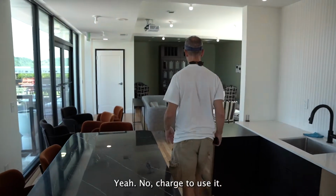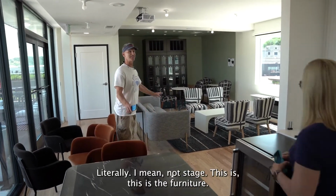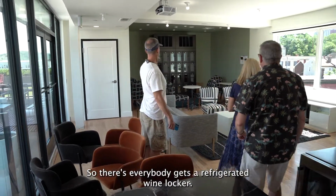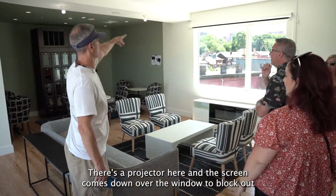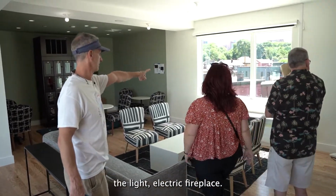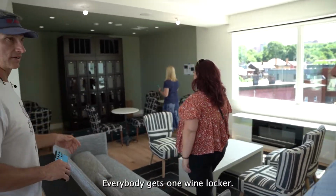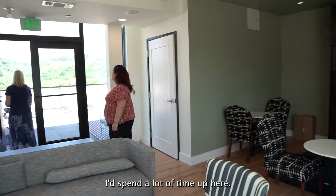This is all common, yeah. It's no charge to use it. Nice. They literally just got it staged. Oh, literally, that's, I mean, not staged. This is the furniture. This is real. Okay, cool. So everybody gets a refrigerated wine locker. There's a projector here, and the screen comes down over the window to block out the light. Electric fireplace. Everybody gets one wine locker, yeah. Nobody has any wine.